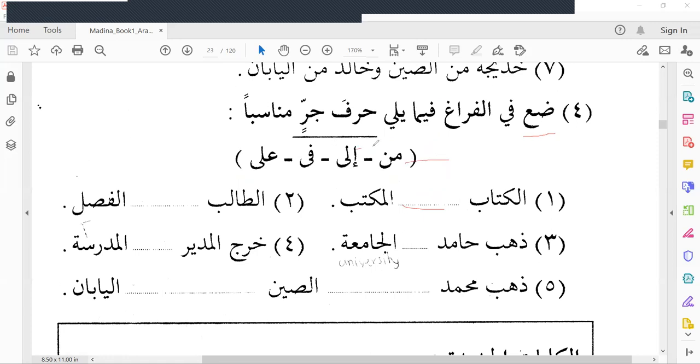Min is from, ila to, fi in, ala on. Al kitabu min al maktabi. The book is from the table. No. To the table. No. In the table, might or might not be. Ala, on the table. Yes, it's suitable, okay? So you have to fill with ala. Al-kitabu ala al-maktabi. Why? It's a harf jar, so we have to give kasra, ismul majroor. The book is on the table.